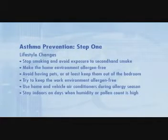There are several lifestyle changes clients can make to prevent asthma attacks. Advise them to stop smoking and limit or eliminate their exposure to secondhand smoke. They should take measures to make their home environment allergen-free and either not have pets at all, or at least keep them out of the bedroom. As much as possible, they should keep their work environment allergen-free. Suggest that they use their home and vehicle air conditioning systems during allergy season, and that they stay indoors as much as possible on days when humidity or the pollen count is high.